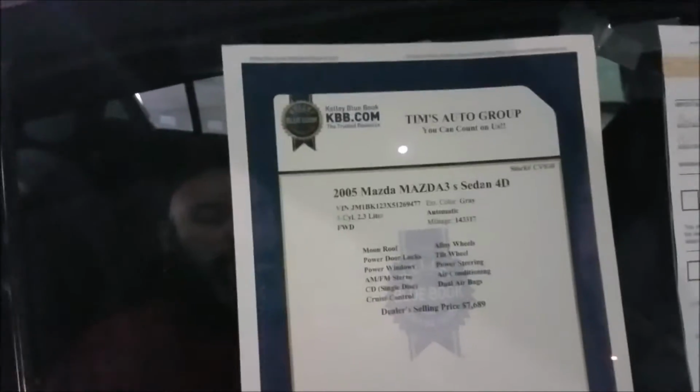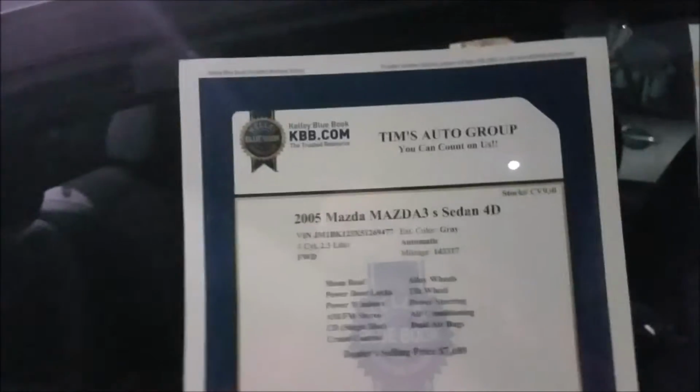It's got the 2.3, which is the good motor. It's got about 144,000 miles on it. It's automatic. They're asking 76. Let's walk around this, because here's my thinking.